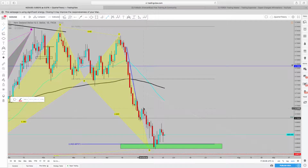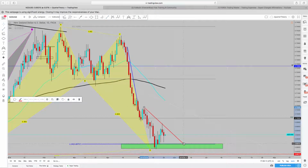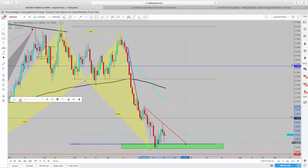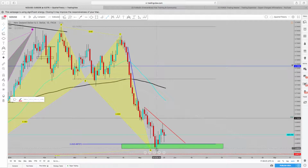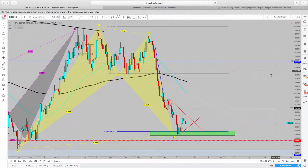Some people wait for the break of this trend line here because price can play around for some time. This is a daily chart, so you have some room to play around before we break, retest, and go up. And so you want to look at things like that. And of course, for this pattern to be invalid, it would have to break this low right here, which is 0.6823.